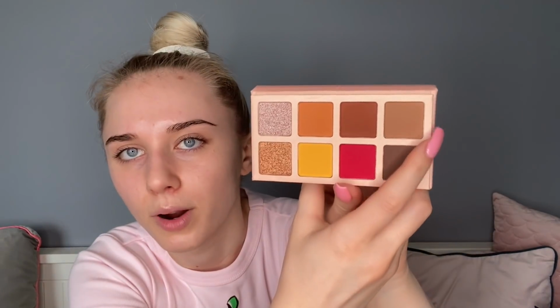I live for it. There's this one, which is definitely warm toned. I don't really use these cranberry shades anymore, but I love the yellow, and I love these browns up here. There's like this taupey brown on the side.